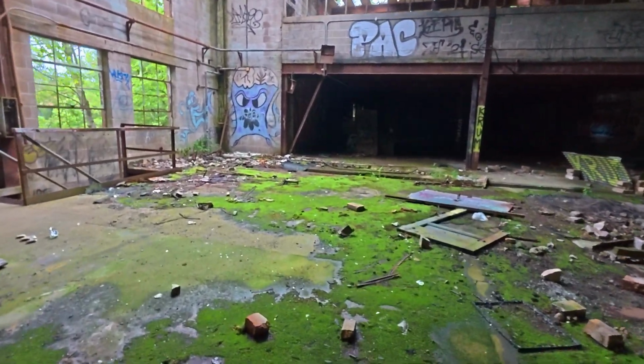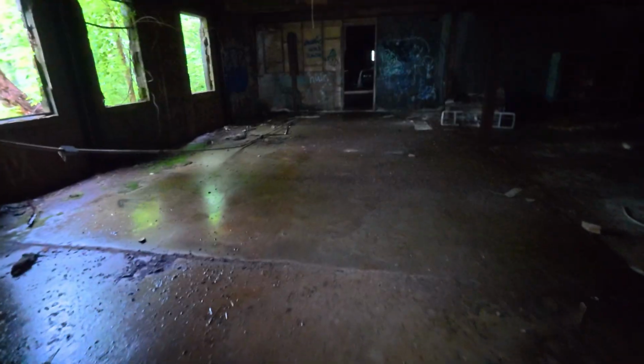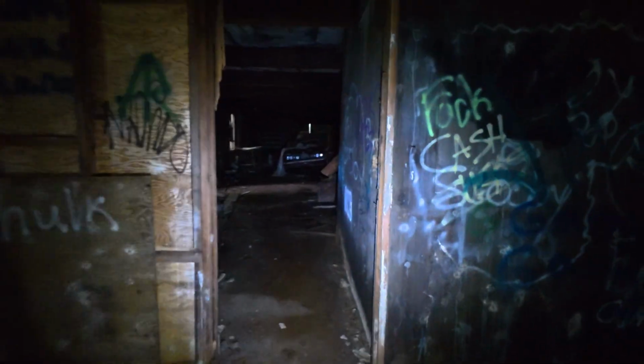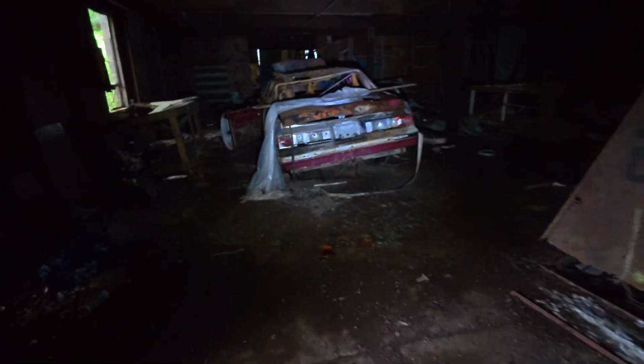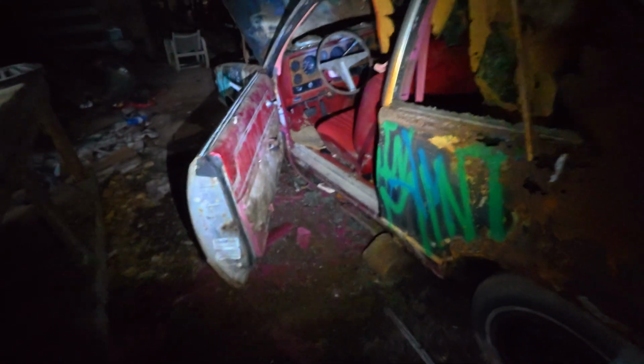Ready to go in the creepy room? Here we go. Boop. Definitely that musty, wet basement smell to a whole nother level. Holy shit. Broken glass everywhere.